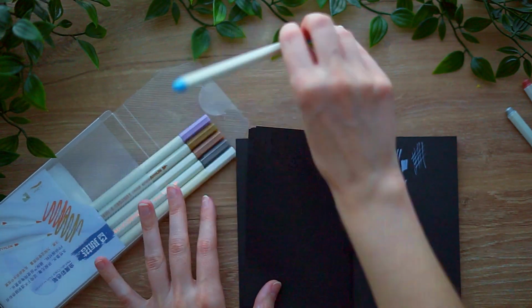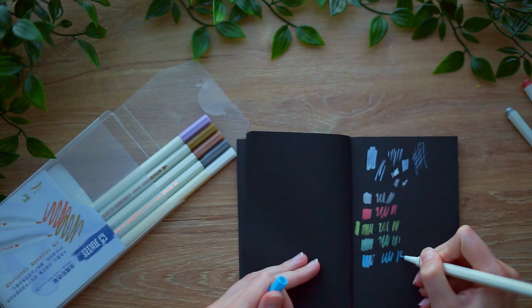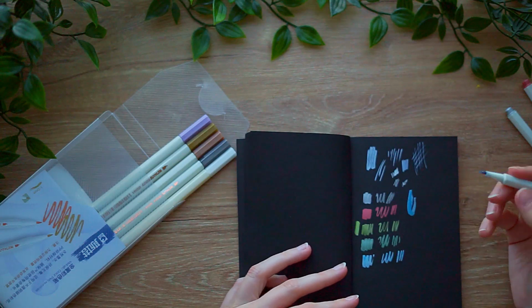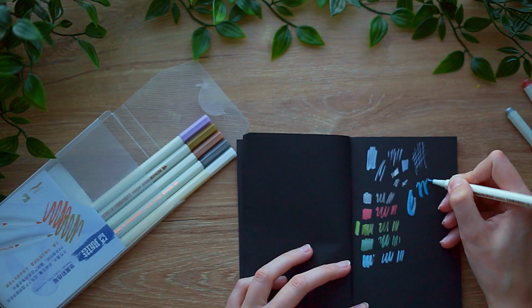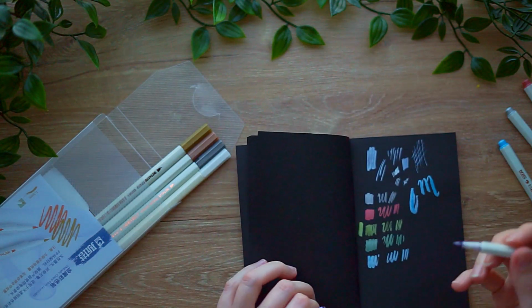If you do calligraphy, I think these will be gorgeous to work with. I don't do calligraphy very well, but I can try just a little bit. I guess I'll do an M because I'm kind of okay with doing M's. So yeah, if you do calligraphy, I think these will be very good for you, very handy, and very beautiful.